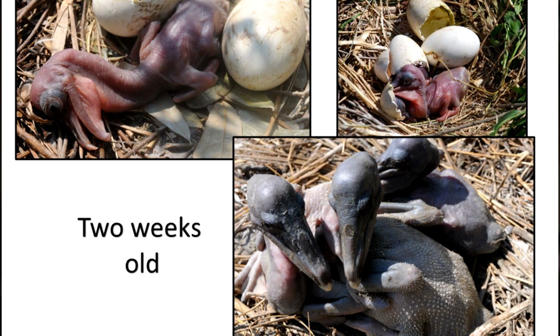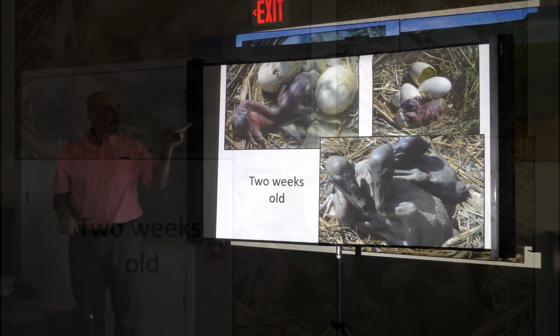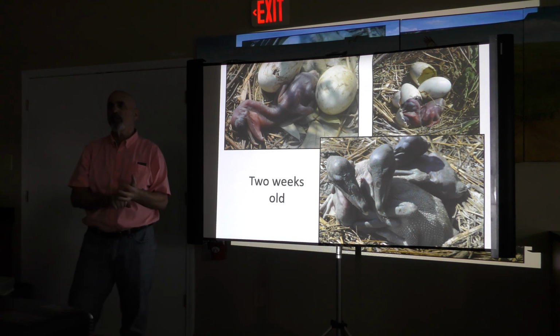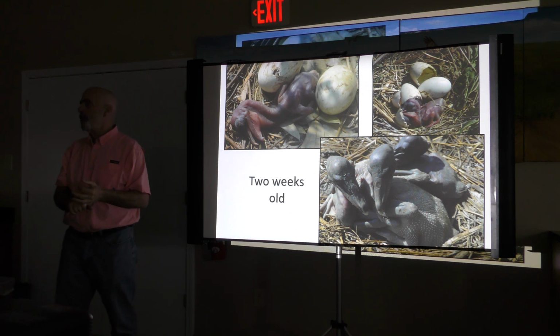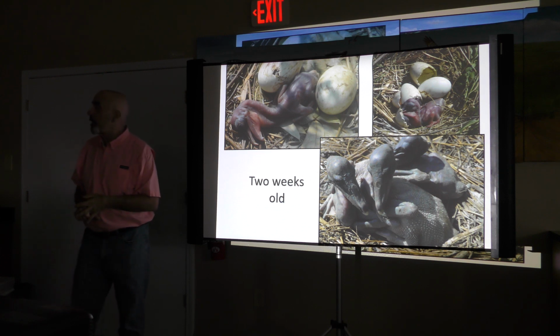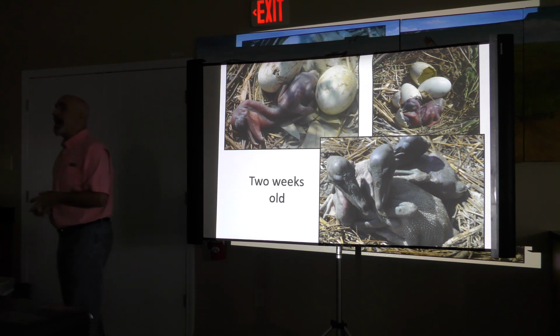No feathers. Well, this hatching will take place pretty much in late April, May. Our air temperatures are going up. They nest all the way through July and August, when our air temperatures are in the 90s.